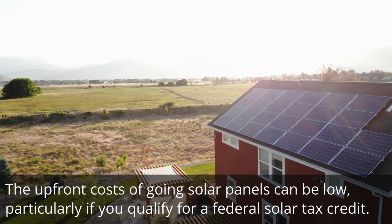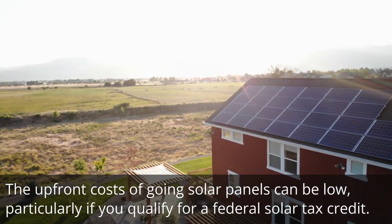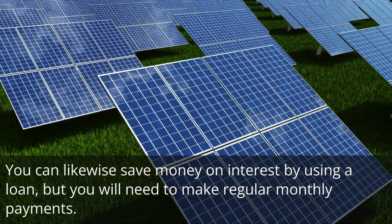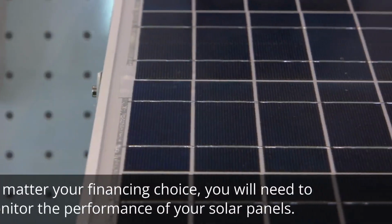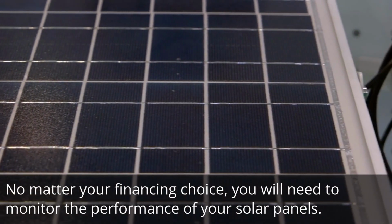The upfront costs of going solar can be low, particularly if you qualify for a federal solar tax credit. You can also save money on interest by using a loan, but you will need to make regular monthly payments. No matter your financing choice, you will need to monitor the performance of your solar panels.